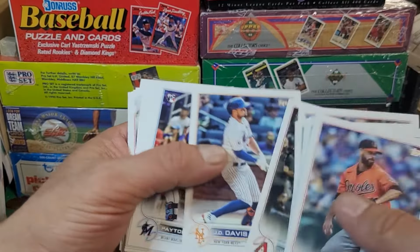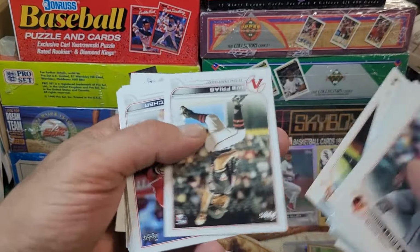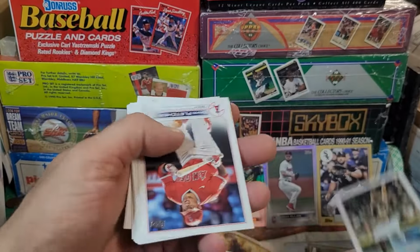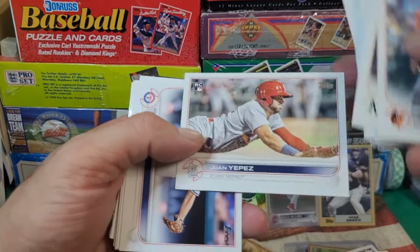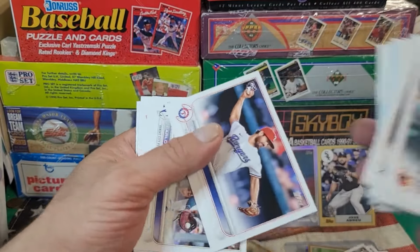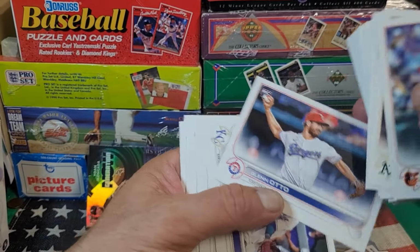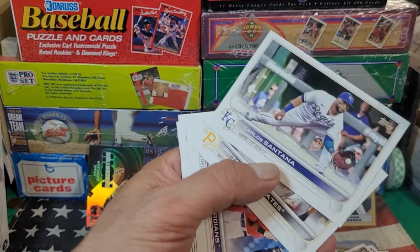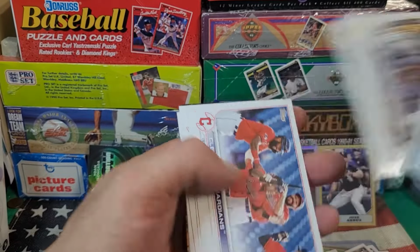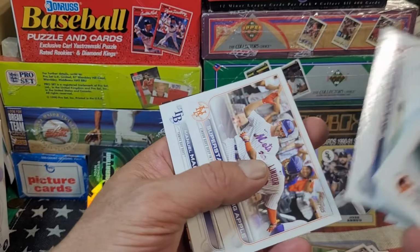I got to speed this up because there's a whole lot of these boxes. Another rookie card. See, the worst thing is I can't really speed it up if I keep finding what I consider a potential future hit, where I got to slow it down for a second. See, another rookie card there. Another Otto. Different Otto, though. Pirates, Guardians, Indians, Jackie Bradley.